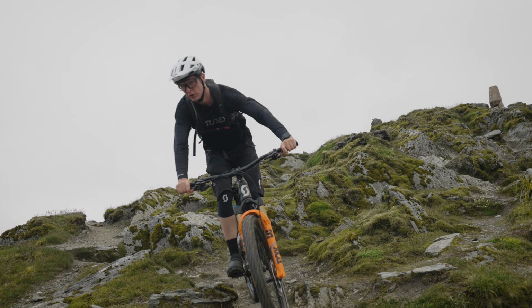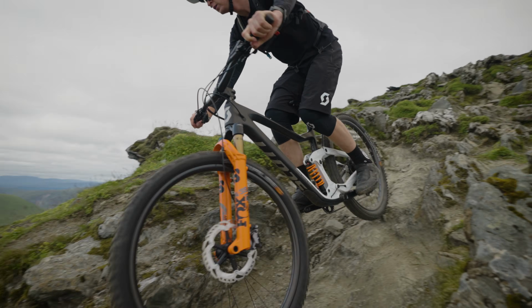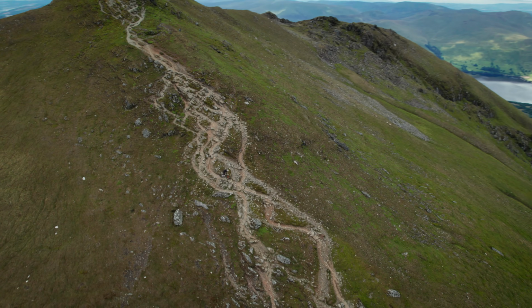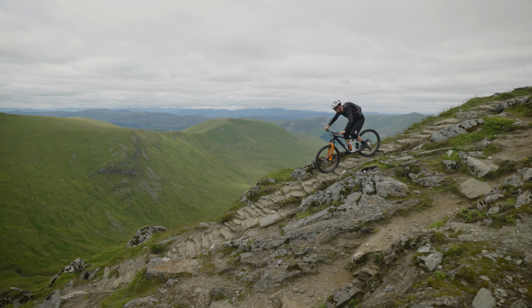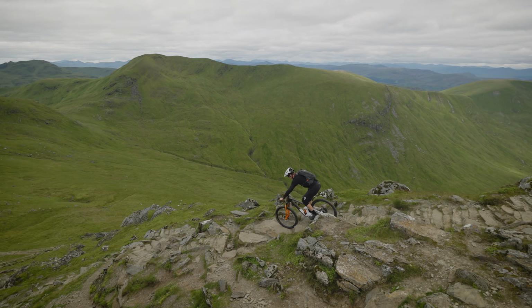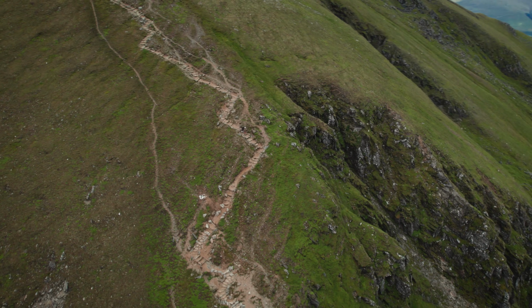Descending off Ben Lomond was pretty challenging. It was a really narrow starting point. You dropped into some kind of fadeaways where you couldn't see what was ahead of you. There was a bit of exposure. Eventually you met the path that was under construction. It was stepped and there were drainage ruts going in, and it was actually pretty challenging to ride.